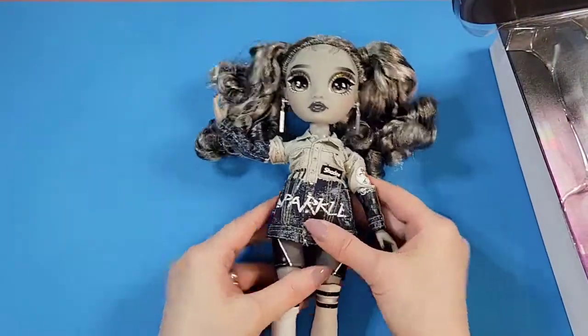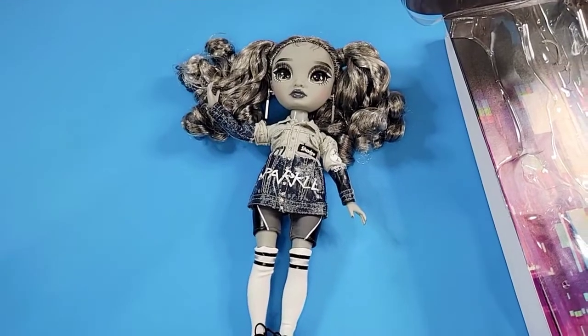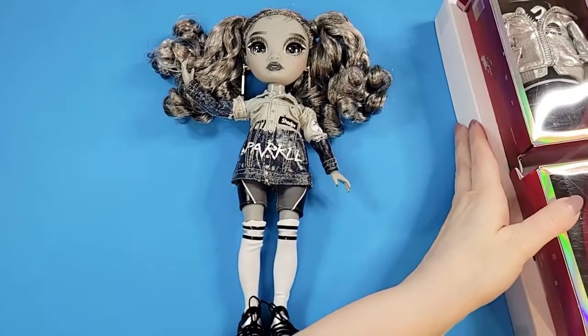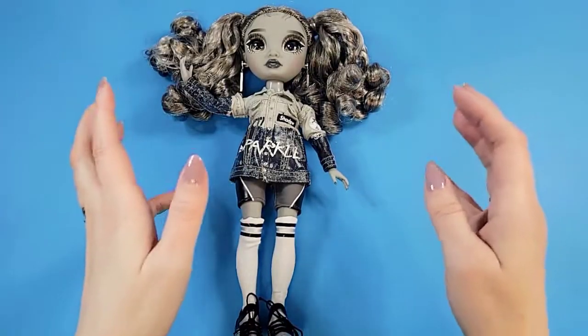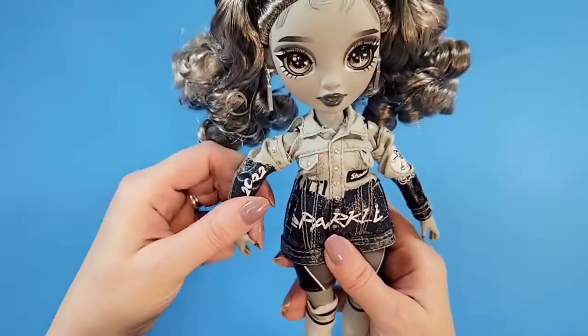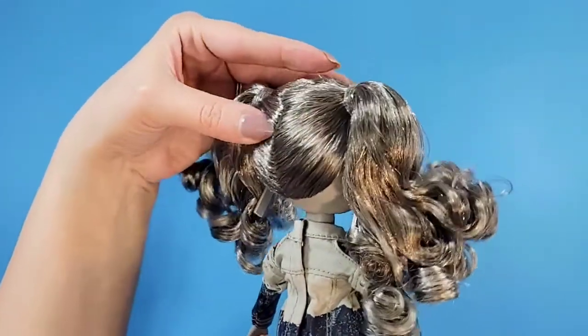Okay, so we have her out and she's stunning. I'm going to raise you guys just a smidgen so you can see all of her. Isn't she gorgeous? We'll unbox her outfits and additional clothes shortly. And look at that, she's super cool. Oh, we have a piece of plastic sticking out, but we can just push that back in.